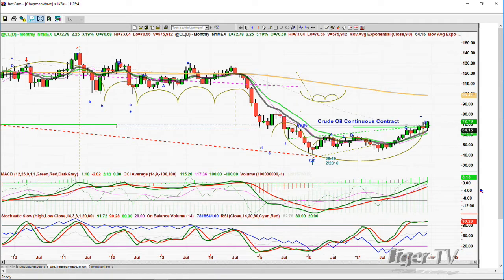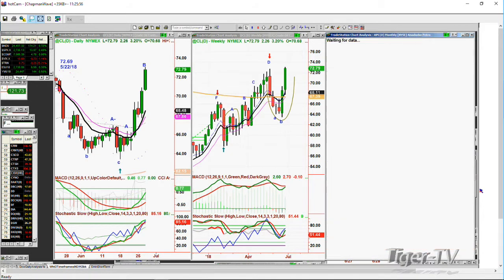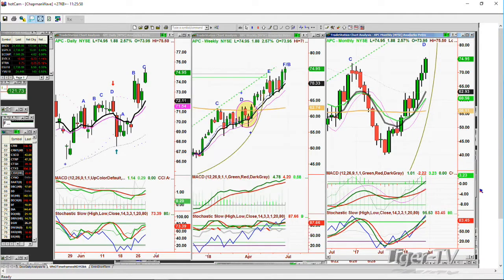I never thought it would be, but just in this particular phase, I felt that there was a lot of political manipulation. I think there still is, but crude oil's moving higher. I'm not going to deny that. So I was asked about APC. I'm going to look at that. APC is doing really well, it's in leg C.